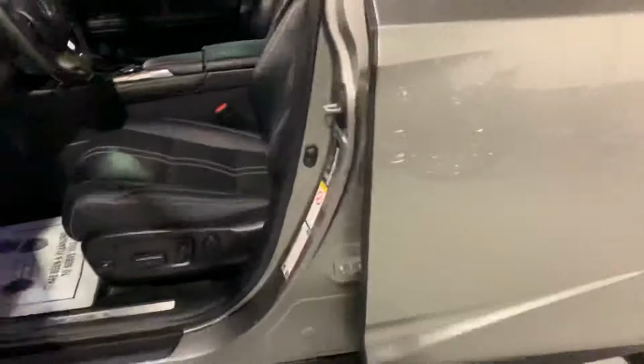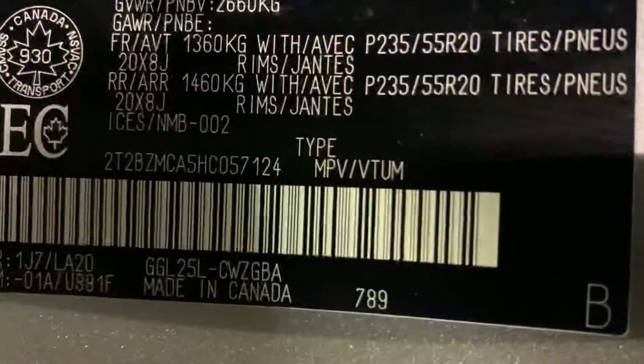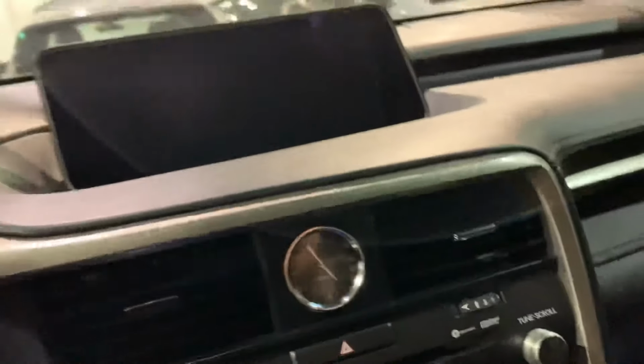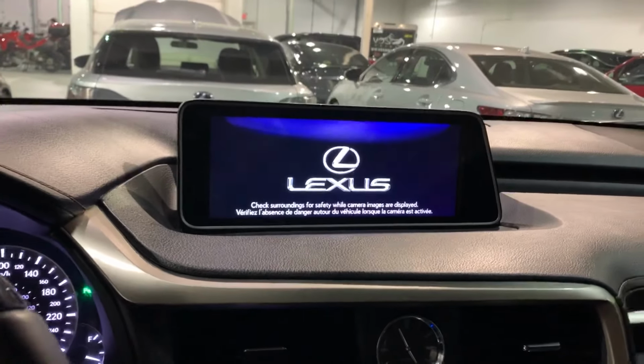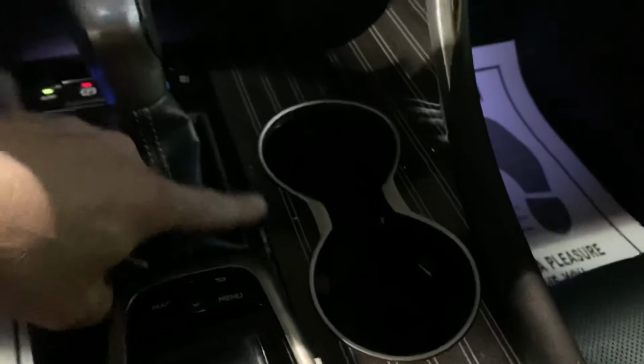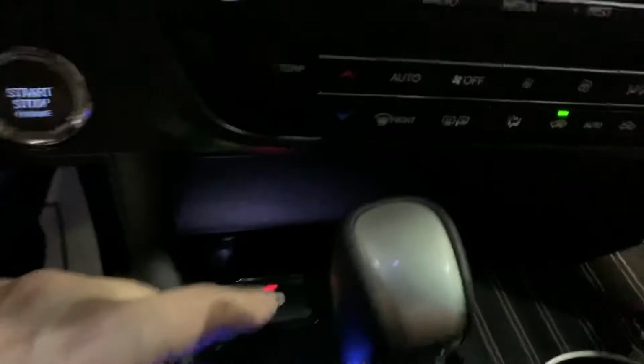I'm gonna go and fire it up. Here's the VIN number, just in case you need to check the quotes for the insurance. Here we go. Has GPS, huge screen on it. Very clean inside. Beautiful panels. Here are the heated and cooling seats.